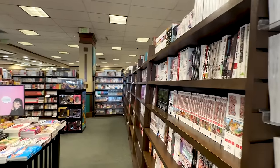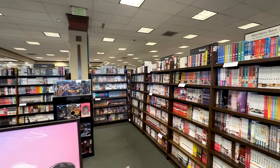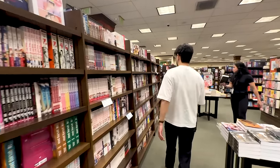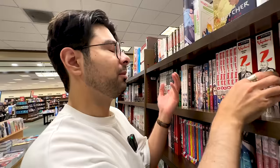Okay, so while we are shopping, this is the entire manga section. It starts from over there in the corner. It's gonna loop all the way around. So behind you, there's a giant wall right here. All right here, and it's gonna loop all the way to here. And then the wall that we initially saw, which is on the other side of this, which has all of the light novels and the manga.